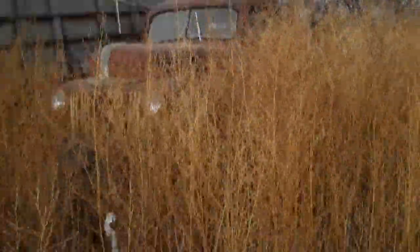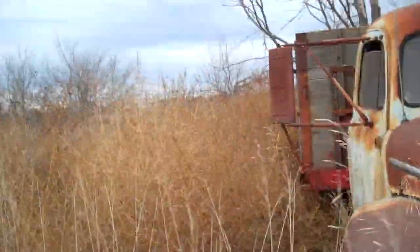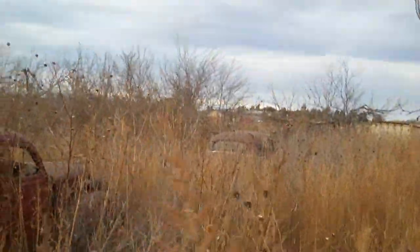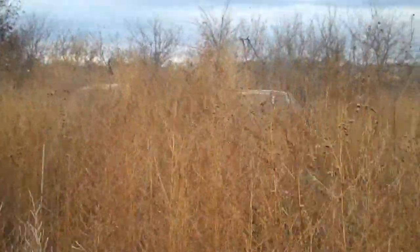What do we have here? I don't know the years on any of these old trucks. They were before me. Here's an old Ford dump truck. A couple of old Chevrolet 4-door cars. I think that one up there might be a 2-door. Anyways, there's 2 G bodies sitting in there. I'm gonna try to get further out here.